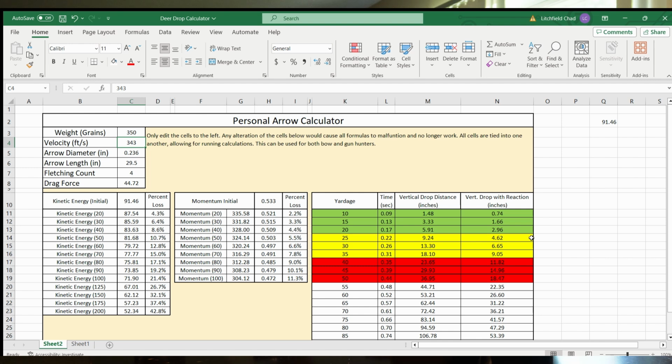So my personal bow, I shoot the Elite Impulse 31. And if you look it up on the internet, the IBO speed of it is 343 feet per second, which is what we have input for velocity. And what we're trying to define is the kinetic energy potential that this bow has. Knowing that they test everything at 350 grains and knowing the velocity, we're able to find the kinetic energy potential of that bow. So me knowing what I know about bows and kinetic energy, I know my bow at its absolute best is able to produce 91.5 foot-pounds of force when shooting.